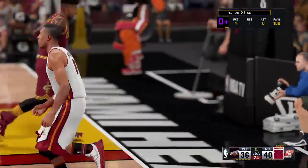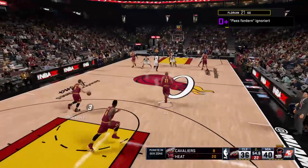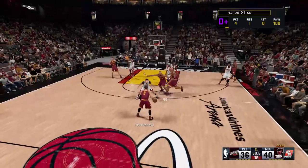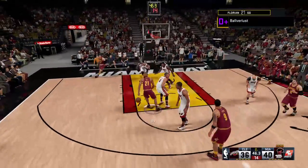And he gets it to go. What a big-time mismatch it's been in the post. Where's the defensive adjustment? They're getting housed down there. Yeah, something's got to change. A double team, maybe a substitution. But this is getting out of hand.